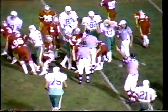Now, that really wasn't very good execution by New Mexico. Had the advantage of a 5-yard penalty, and they squibbed it. Didn't look like it was an intentional kind of a squib kick. I just don't think he got a good piece of it. And Hawaii ends up getting the ball up to the 25-yard line.